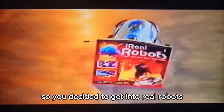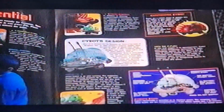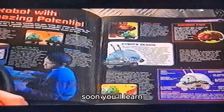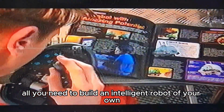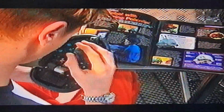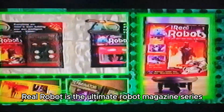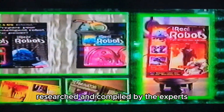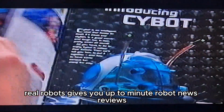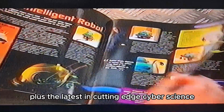You've decided to get into Real Robots, the interactive robot magazine. Soon you'll learn everything there is to know about robots and get all you need to build an intelligent robot of your own. Real Robots is the ultimate robot magazine series, researched and compiled by the experts. Real Robots gives you up-to-the-minute robot news, reviews, competitions, plus the latest in cutting-edge cyber science.